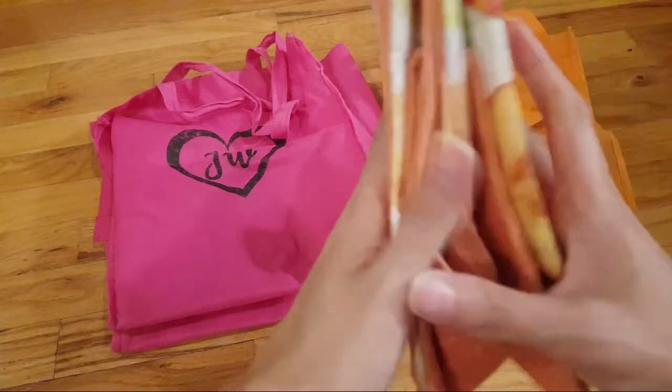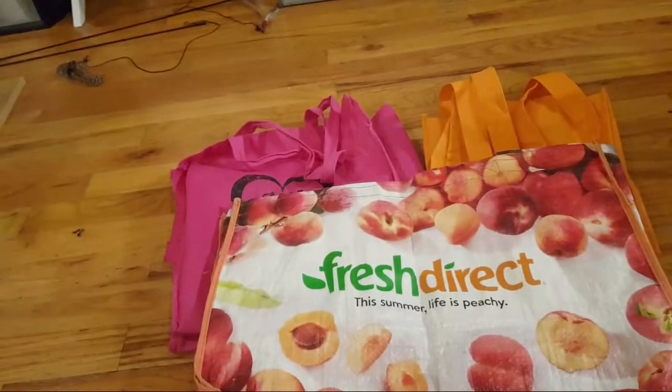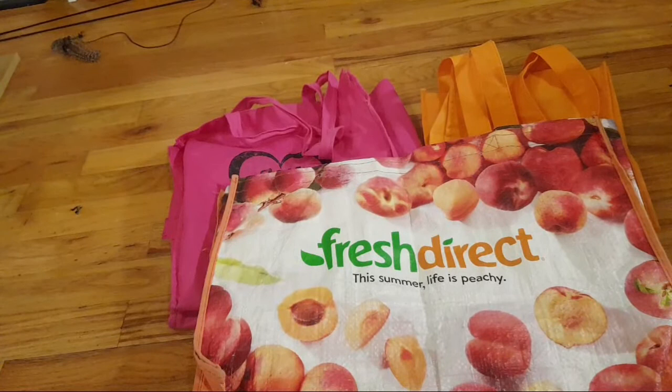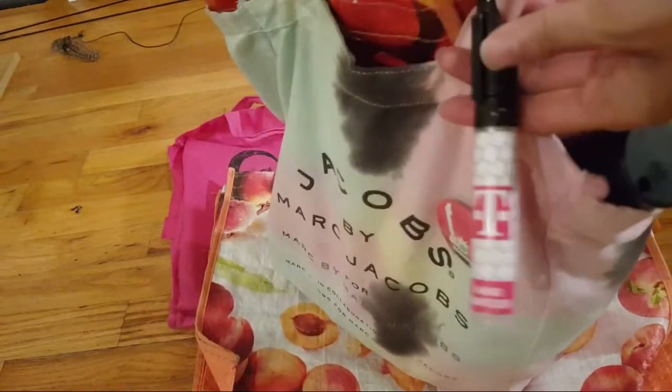So for me, what I realize is I really like these Fresh Direct bags because they're huge. Let me show you how big these bags are. And I fold two of them. So normally when you see me with my handbag, see this? So this is my bag, and I have my little hand sanitizer.